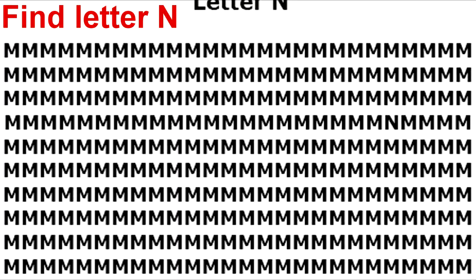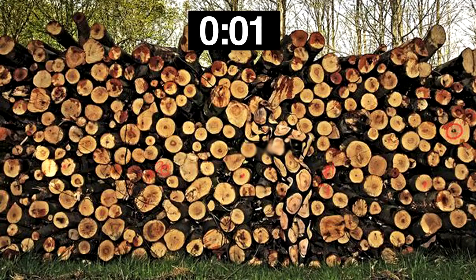Try to find N between all those M's. Good luck! Can you spot the female body painted to look just like the trees in the background?